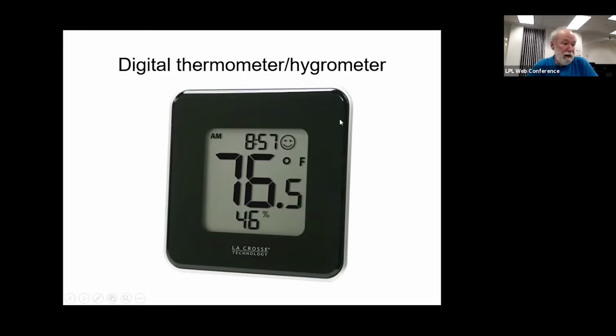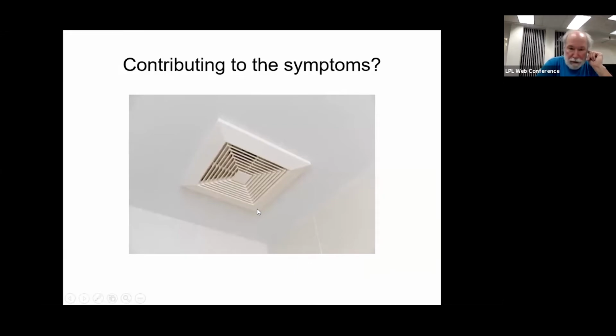I have tested these side by side with hygrometers and thermometers I have spent considerable money on, and they're nearly the same. But if this reading is 46%, which is a little to the high side for wintertime, we certainly want to run our bathroom vent fan when we're showering. But if the house is very dry, we have static shocks, we don't need to run the bathroom vent fan when showering, because this is a humidifier.